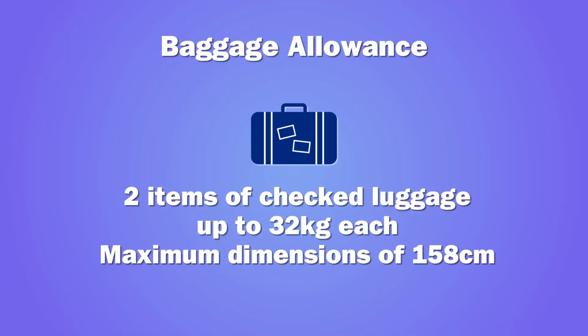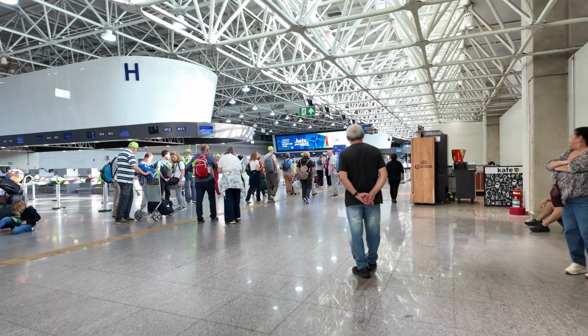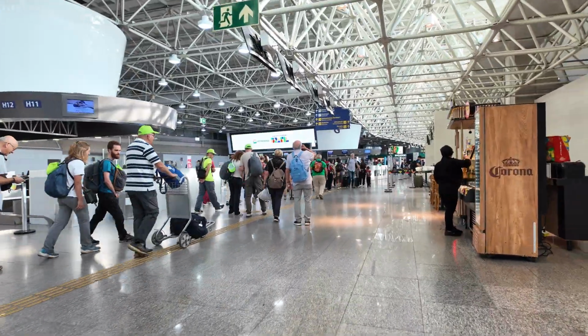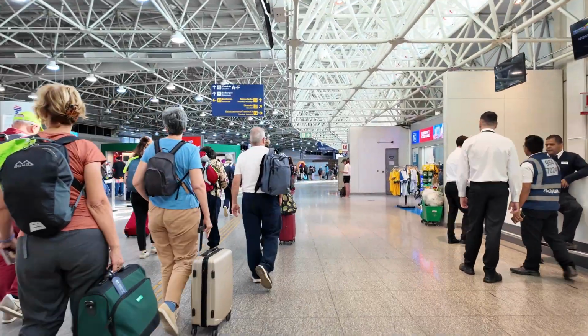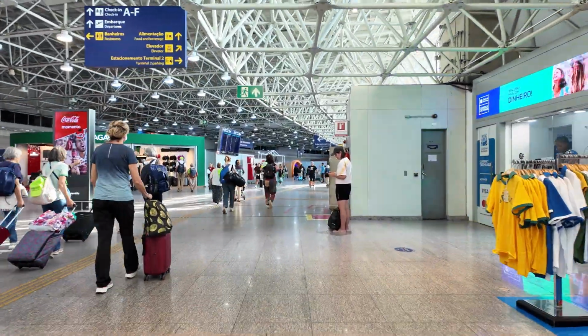The baggage allowance was 2 checked bags, each weighing up to 32 kilos or 70 pounds, with maximum dimensions of 158 centimetres or 62 inches. That's the height plus width plus depth of the case. No priority tags were added to the bags. From check-in you then walk to the other end of the terminal to reach security. There was no priority for business class passengers at either security or immigration.